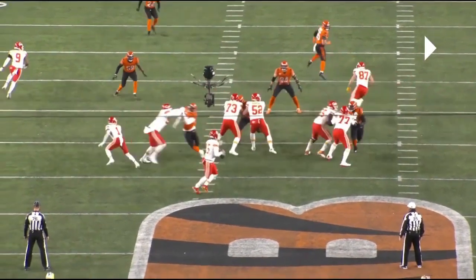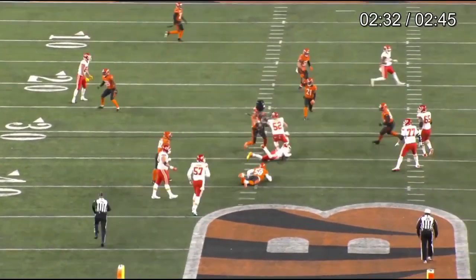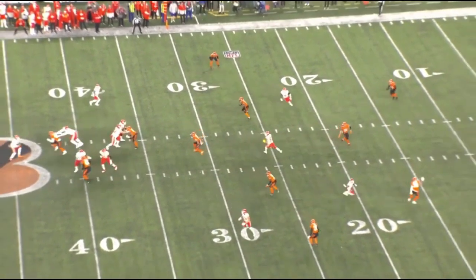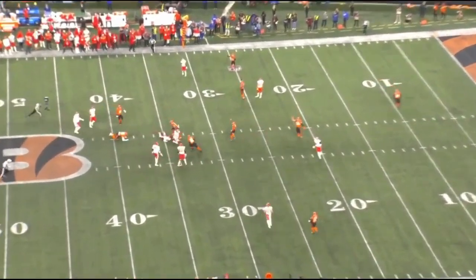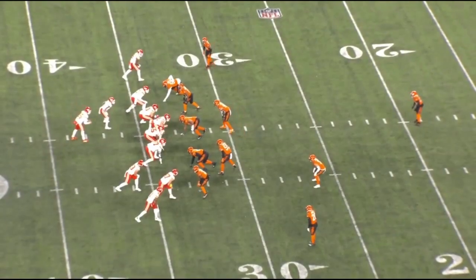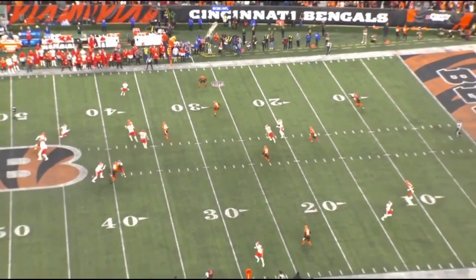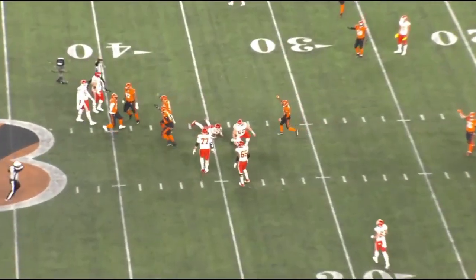I would have loved, again, to see them run the ball here on 3rd and 3, but you can't have everything the way you want it. It just doesn't happen that way. This is what happened in the game. Again, when you really consider how well the Chiefs played, I think on 3rd down, counterpunching what the Bengals were doing, and the Bengals, again, on defense, counterpunching what the Chiefs were doing on offense, stylistically, it was a fun matchup to watch.